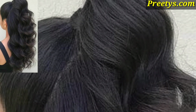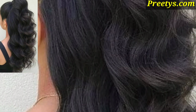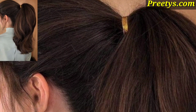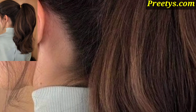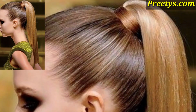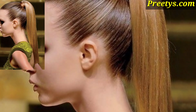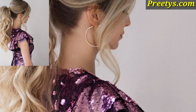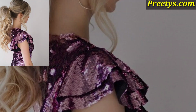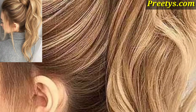This variation can be adapted for different hair lengths and textures, making the ponytail a highly customizable hairstyle. Today I'm sharing this video of ponytail hairstyle design ideas. Creating a unique ponytail hairstyle can be a fun and creative way to change up your look. Here are a few ideas for a unique ponytail hairstyle.